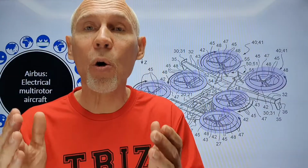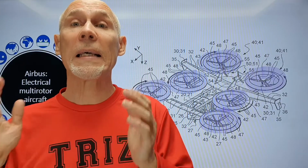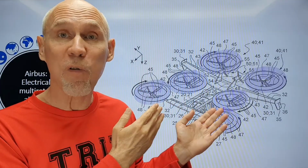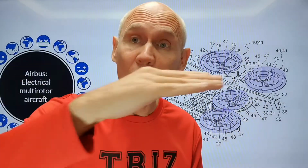It was designed for relatively short distances, 50 or 100 kilometers intra-city flights. That's why it looks like multi-engine drone. It has many rotors for fast takeoff and landing. But what about horizontal flight?